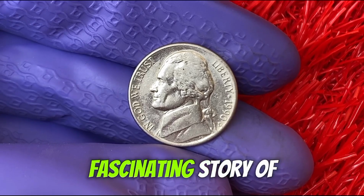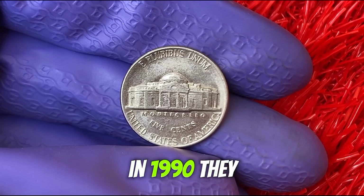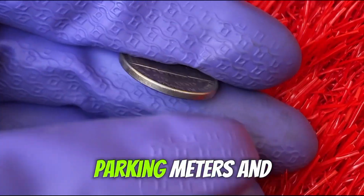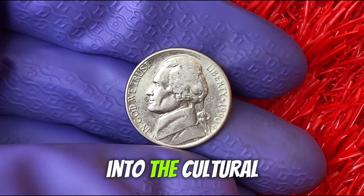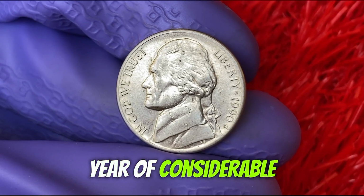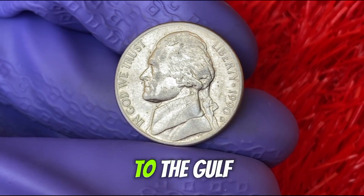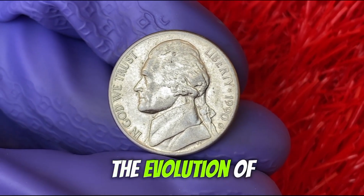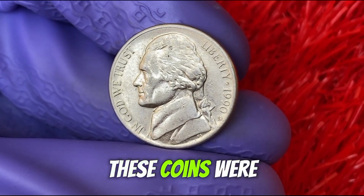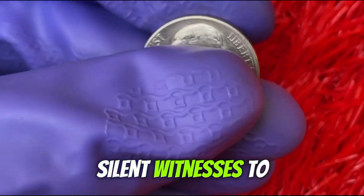There's also the fascinating story of how these nickels were distributed and used throughout the United States in 1990. They entered circulation in vending machines, coin-operated telephones, parking meters, and banks, which brings us into the cultural and economic context of the time. 1990 was a year of considerable global and national change, with events like the reunification of Germany, the build-up to the Gulf War, the evolution of the tech industry, and shifting economic policies in the United States. These coins were changing hands while the world was transforming, and they became silent witnesses to that change.